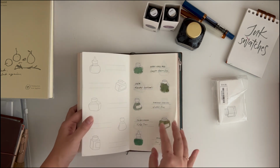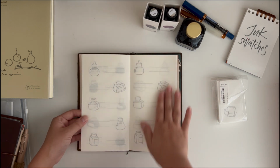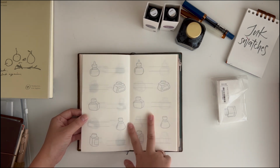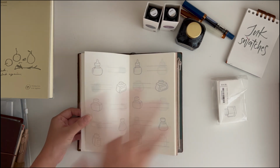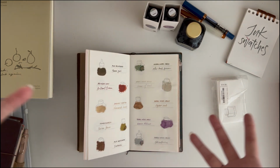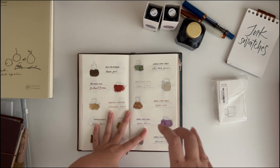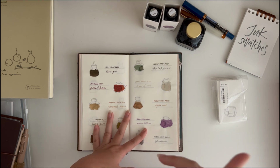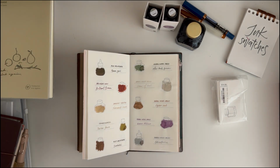So with this template, this is the one that has the most, 10 in a page, but I also have 8 in a page, 6, 4, and 2 in a page. So no matter how big you want your ink swatches to be, it can be whatever size you want. I also have sizes for A6 and A5, I believe. So depending on how big or small you want your swatches, it's all there.